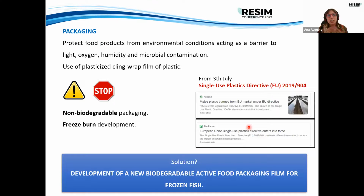And in fact, there are a lot of types of packagings that are being used by the food industry to prevent this from happening. An appropriate packaging has the objective to protect food products from the environmental conditions, the ones that are used in low temperatures, and they can act as a barrier to light, oxygen, humidity, and also to microbial contamination.